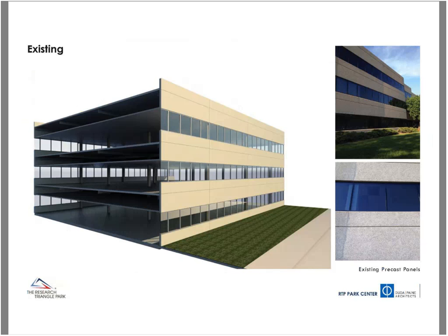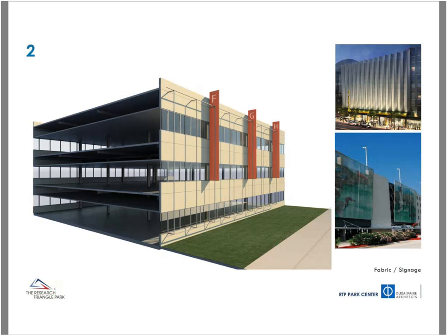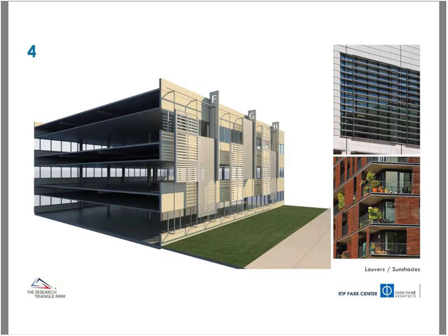And so we started to look at the existing precast exterior. Again, this is very monotonous. This could be anywhere USA. Nothing really that special. But we started to create a kit of parts, a standard framework that could be used to add fabric for wayfinding and to soften the building, add graphics that could reflect the tenants. Another layer could be shade structures, especially if the facade is south-facing.